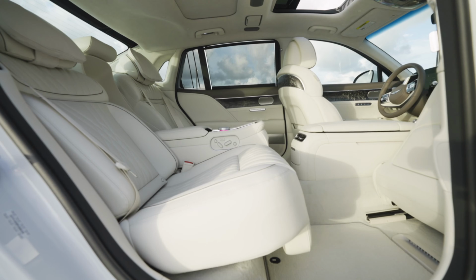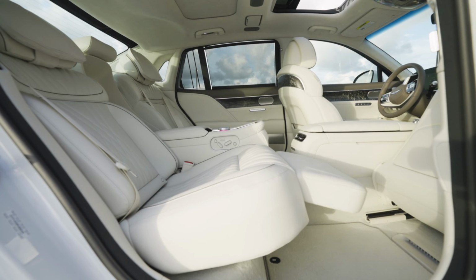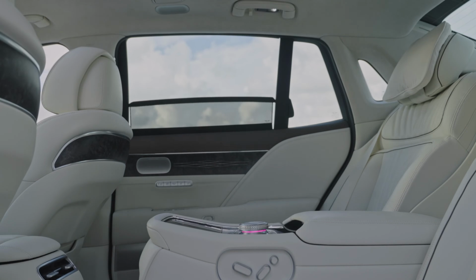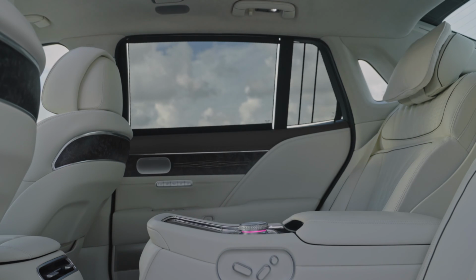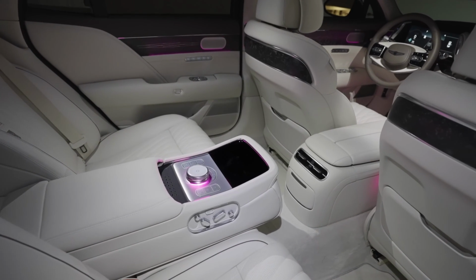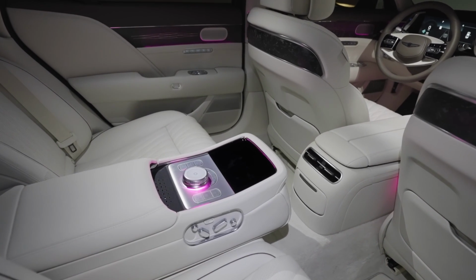The base model gets 18 city, 26 highway. The E-Supercharged drops it to 17 city, 24 highway, but those are real-world numbers. You will actually meet and even exceed those numbers by at least 1 or 2 mpg. But the main reason for going with the E-Supercharged model, it's about $100,000, and the base model is $90,000.